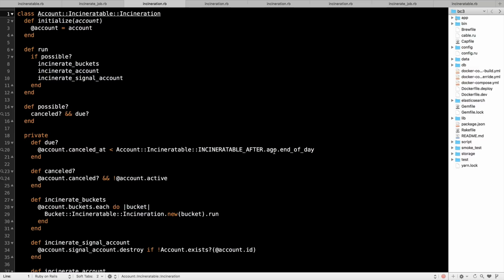And this is the example. We're referring to this constant for the 30 days again. And if that's possible, then let's start incinerating. And incinerating, as I said, is this process of walking through the entire tree of code and deleting each individual element step by step. So the first step after the account itself, which of course will be deleted last, because that's how we go, right? We start deleting all the things that depend on the account, and then we end up deleting the account itself once the whole process has concluded.